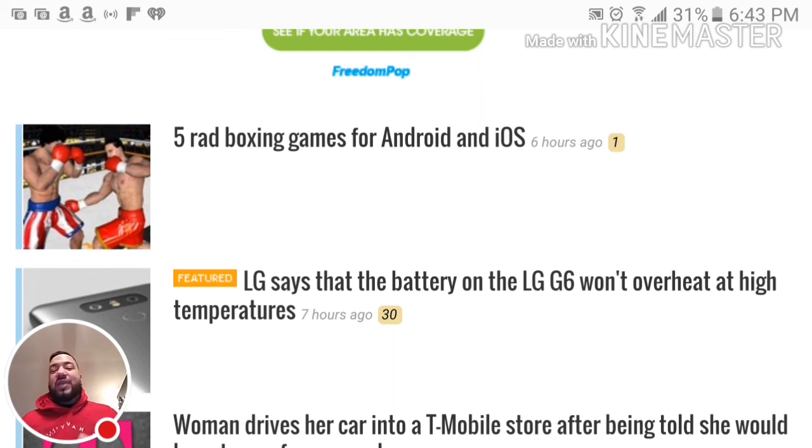Again, I can't wait for the S8 to come out. I'm definitely copping that, doing a pre-order and making a review video for you guys. The LG G6, I might get that too if it looks sexy. If it looks just like the G5 or the V20, I will not get that device. I'm sorry, I won't.